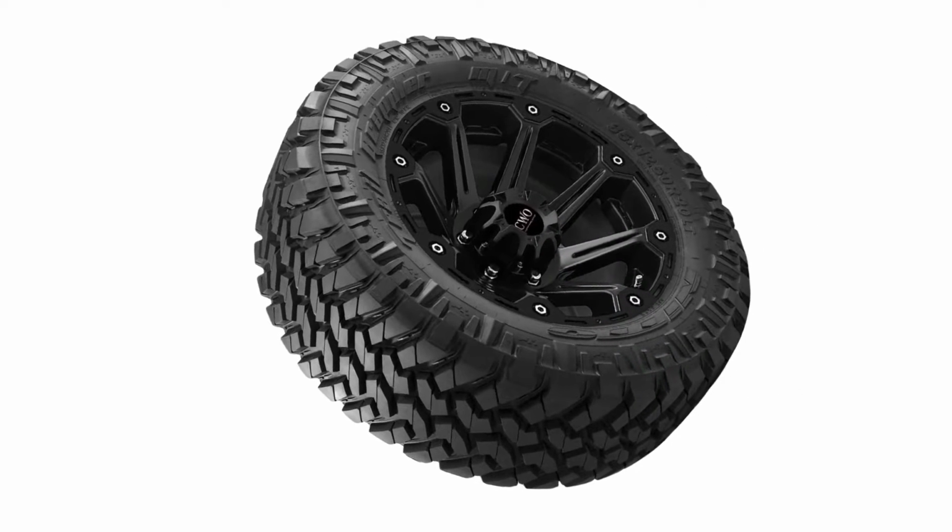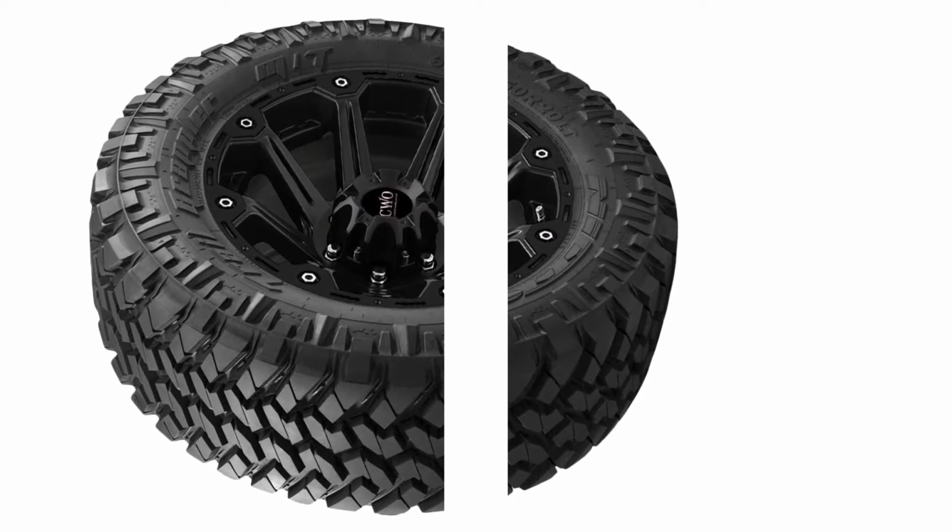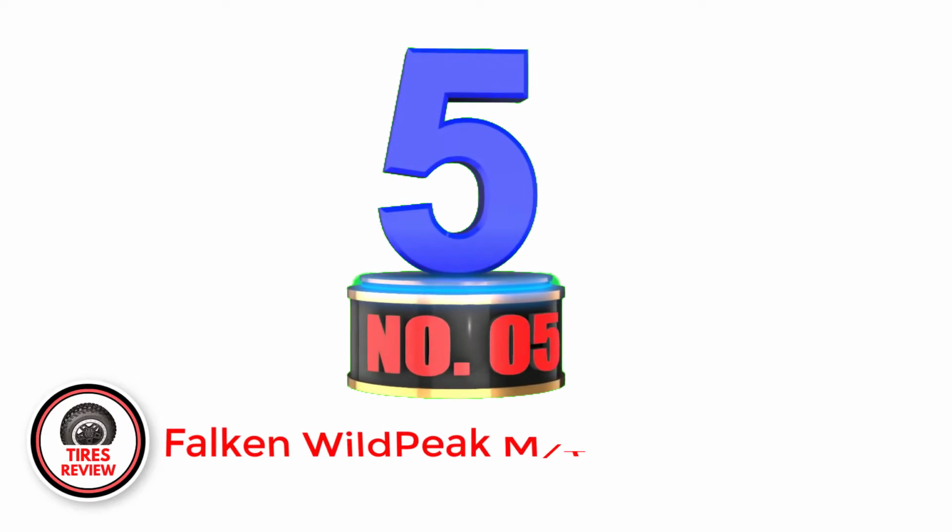Tires that excel on the terrain will often be quite noisy, but the Nitto Trail Grappler MT is an exception. Its noise is noticeable but not too loud to affect my driving feeling. It only becomes more apparent when my tires wear out after use. Number 5. Falken WildPeak MT.